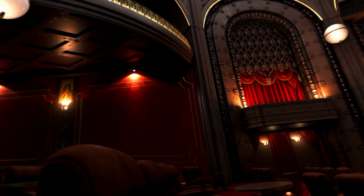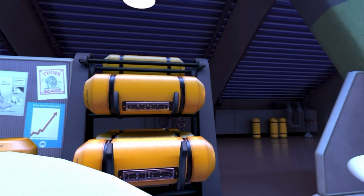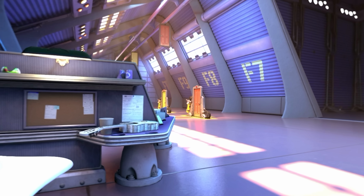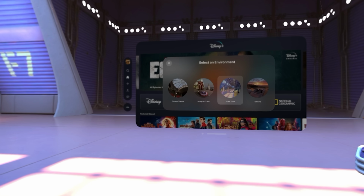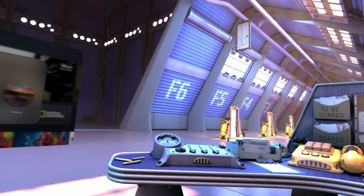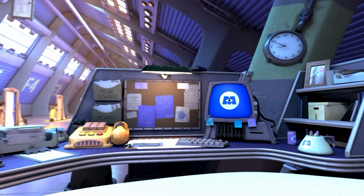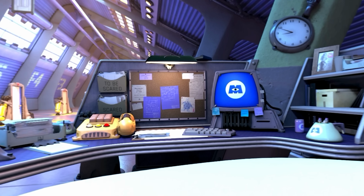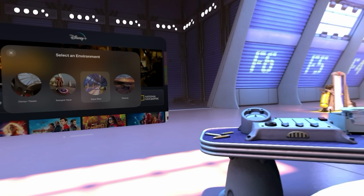Let's go to the Scare Floor. All right, now we're here on the Scare Floor, and if you look around, you can see all the doors, right? Two of them are hanging, still swinging. There's a guitar. I believe I'm in Mike and Sully's office here. You can see those canisters that hold the screams. I'm just gonna move around slowly so you guys all can get a little view here. And obviously the movies would be playing there. But here's the office desk. There's a little drawing from Boo. So this is pretty amazing.